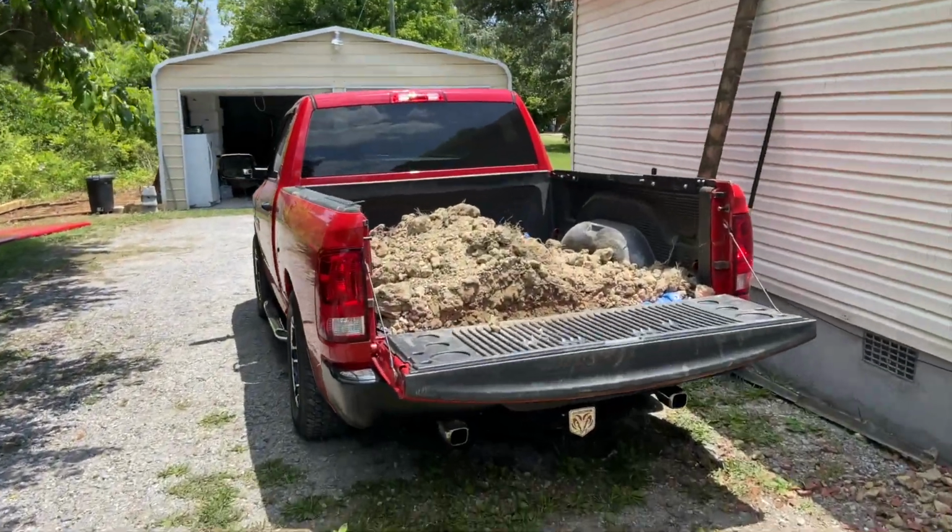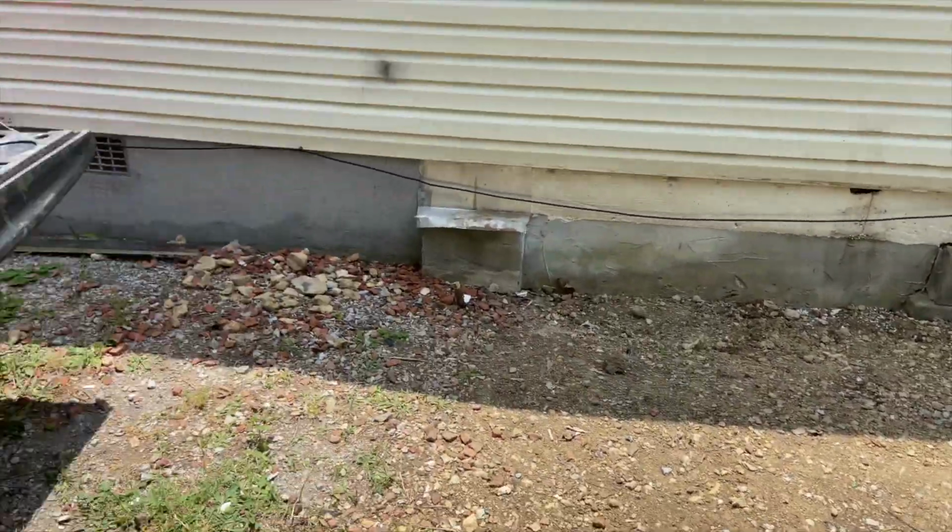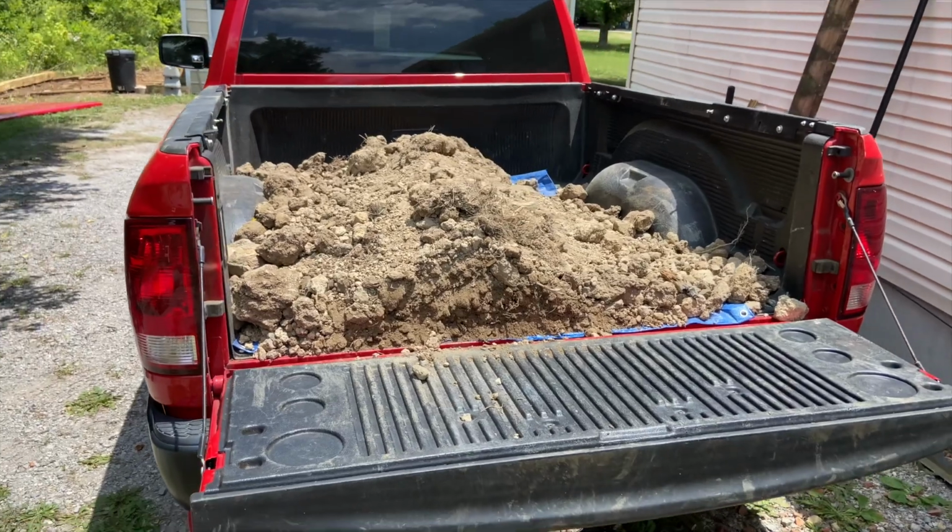Anyways, I think I hear my dad pulling up into his driveway. So let's go over there and see what's going on. So what's with all the dirt, Dad? What does this have to do with building a deck?